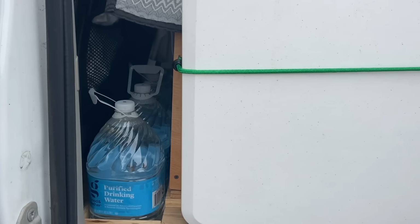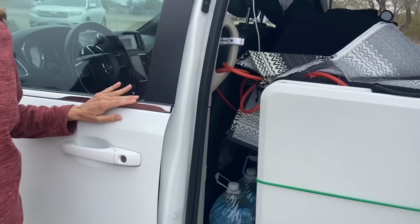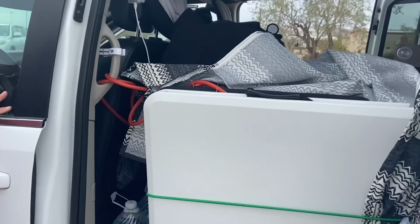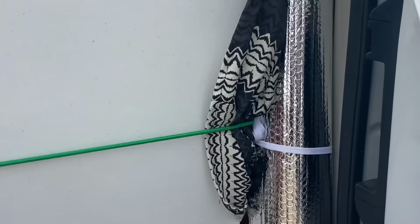And then my water's back here. Okay, so we can see good here. I have 4 gallons of water back there. Oh, so you have a total of 6 altogether? 6 gallons of water. All right. I make sure, just on the safe side. Yes, and then I see another box. This is a front window cover that goes in the front. Beautiful, the way you made it.